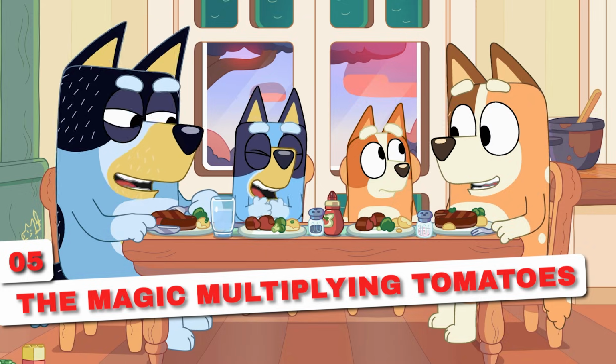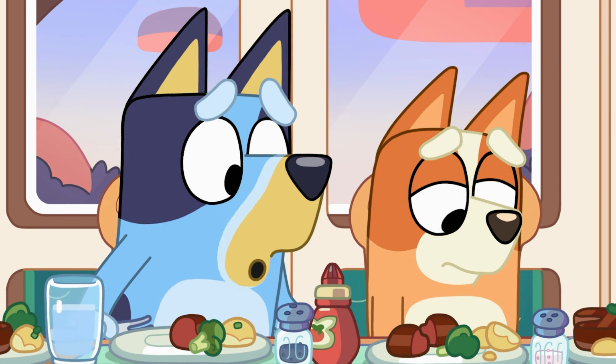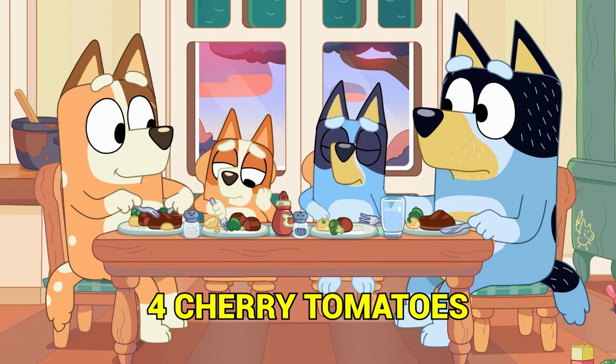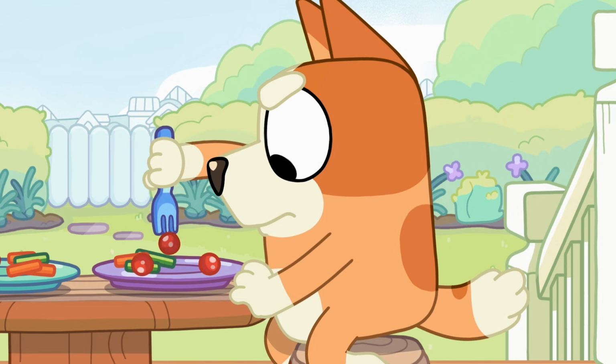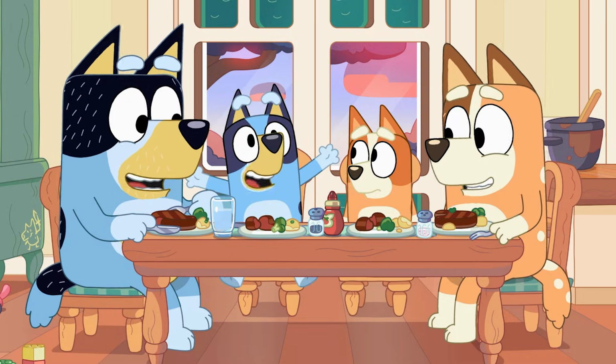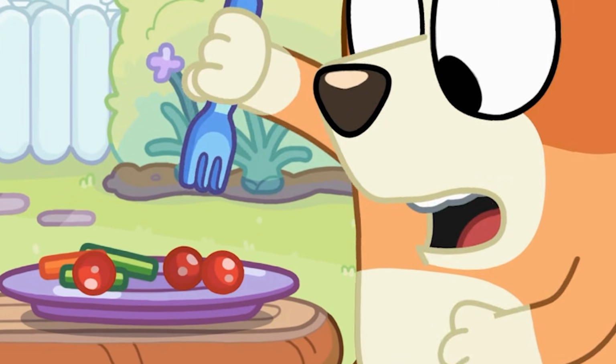This next error is particularly amusing and occurs in the episode Favorite Thing. Let's focus on Bingo's plate for a moment. We can see there are 4 cherry tomatoes on it. While trying to spear one with her fork, one tomato falls off the table, and another flies and splashes on Bandit's head. So now there should only be 2 tomatoes remaining on Bingo's plate, right?